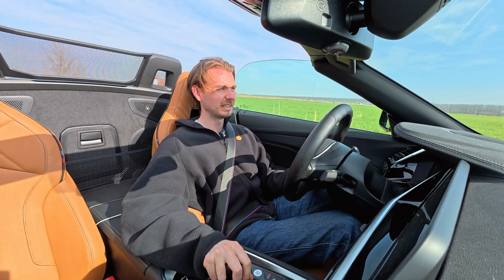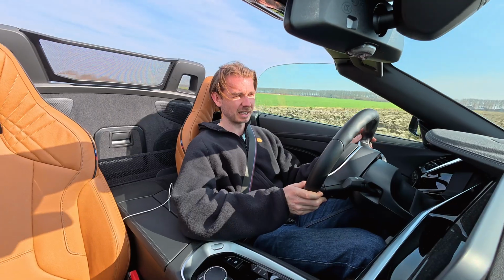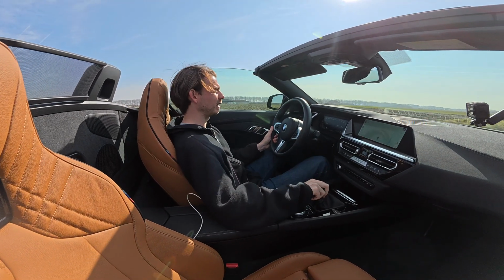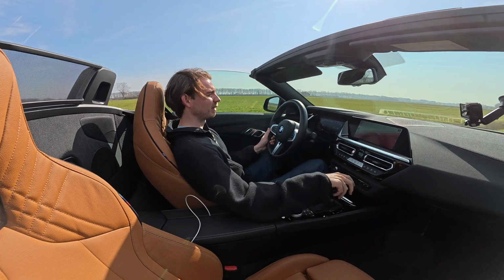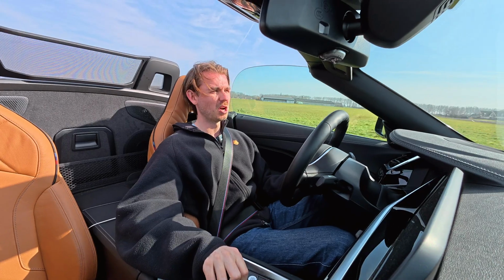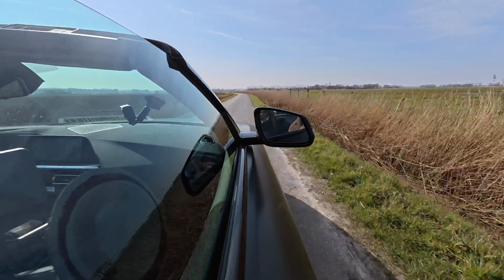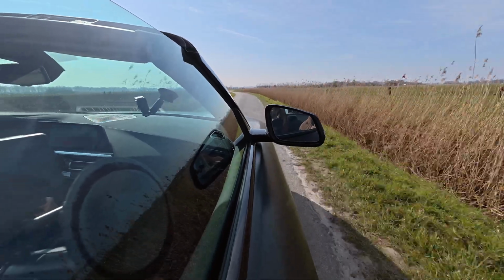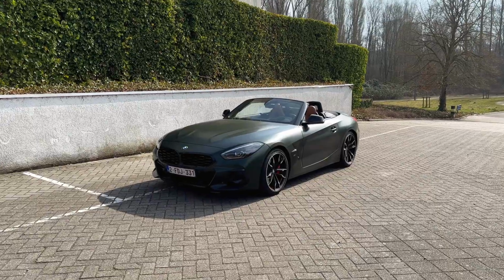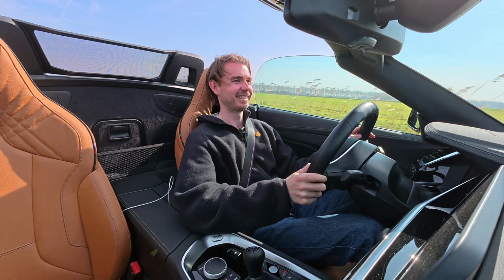Honestly, big thank you to BMW for still making these kinds of cars that are all about pure driving pleasure. That was the first thing that came to my head when I drove it. I was like, this is back to the roots of BMW, just all about driving pleasure, focused on the person sitting behind the steering wheel. Incredible job, guys. This is truly a future classic. I'm pretty sure about that.